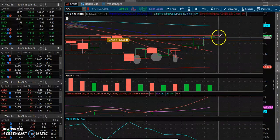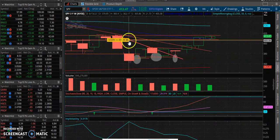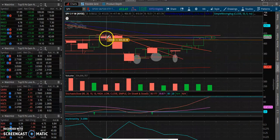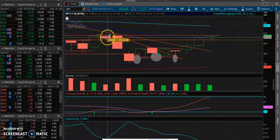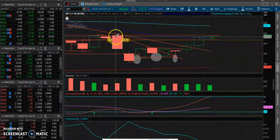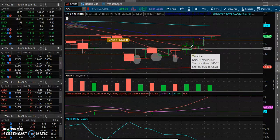A lot of times, though, they start the week off with a pop. So we may see 416, 417 before we pull all the way back, just like we did in May. We closed at 410, opened up Monday, I believe, at 414. So closed at 410, opened up 4 points higher, and then proceeded to sell off for the rest of the week and into the rest of the next week. So that's going to be our plan.